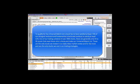Out of our trading universe of over 7,000 stocks, there are generally only about 50 to 90 stocks that meet these strict criteria and make our universal watch list. These are the only stocks we review in our daily video market review, and for the most part, they're the only stocks that we use in our trading strategies.